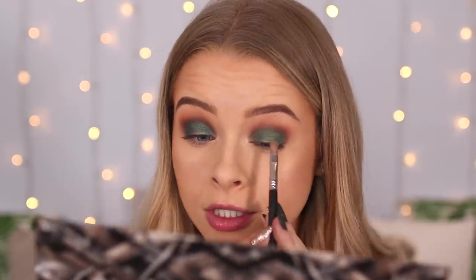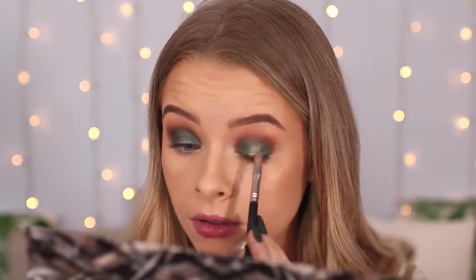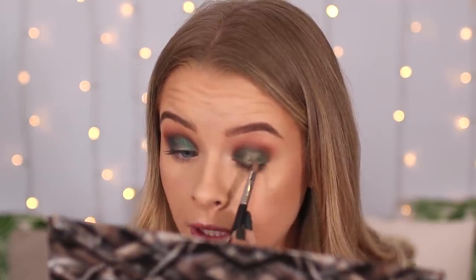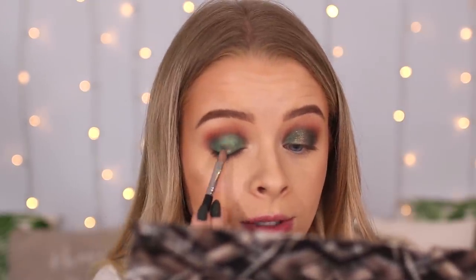It's definitely more of a cool toned gold, I think. And I'm gonna try and apply this with a brush. However, oh my god, it's kind of flaky, but when you actually press it in, the flakes entirely disappear and it just turns into shimmer. However, I have a feeling that this will work so much better with a finger. I literally picked up the tiniest bit. Yes, look at that.